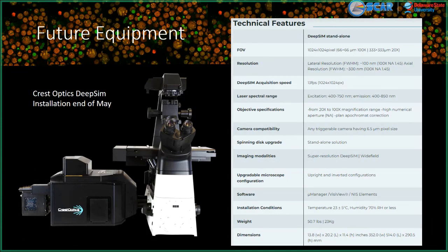This system will be used to do live cell super resolution imaging. We'll be able to do just fixed slides, and we can do live cells on it. We can track organelles in super resolution. So it's going to be a very versatile system that will cover a lot of projects here at Delaware State, but hopefully other projects across the state of Delaware and other institutions.